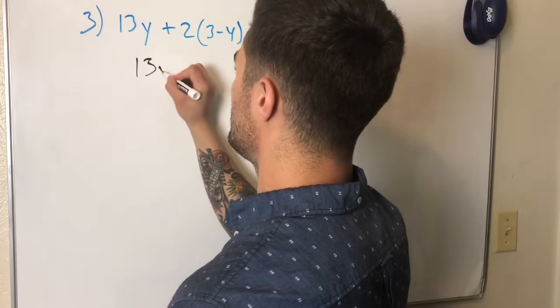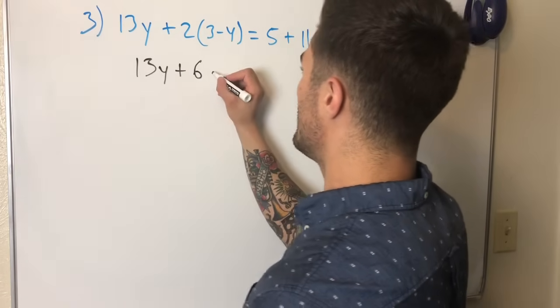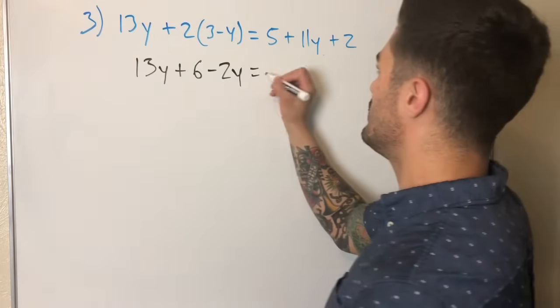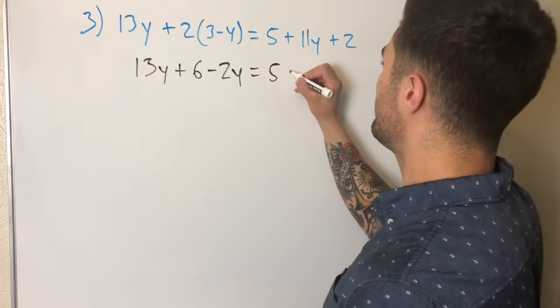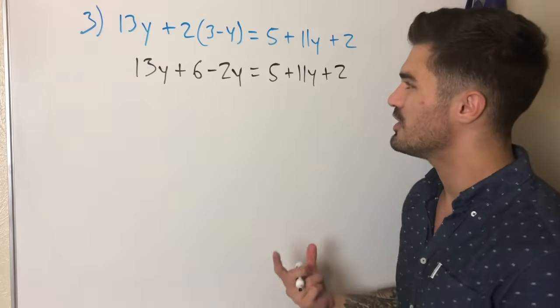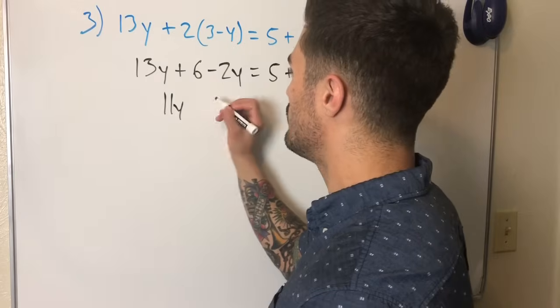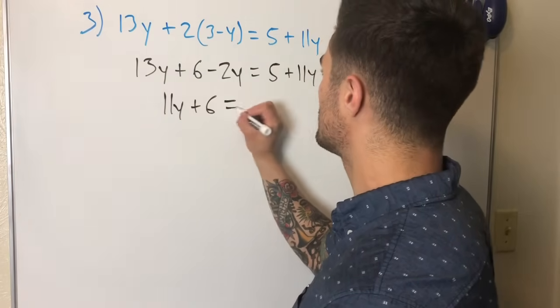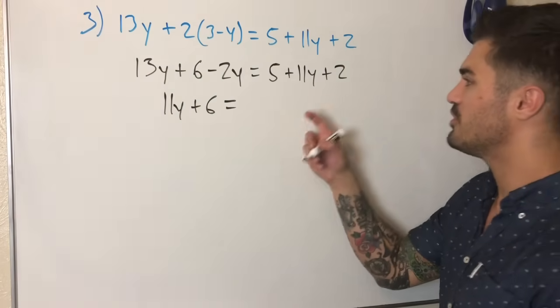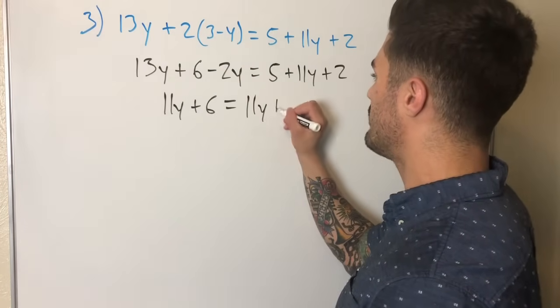Simplify it all. So 13y plus 2 times 3, that's 6. 2 times negative y, that gives me minus 2y equals 5 plus 11y plus 2. All right, so what am I going to do? I can go ahead and combine some like terms. 13y minus 2y, that's 11y. Plus 6. On the right hand side I have 5 plus 2, that's 7, and I still have the 11y as well, 11y plus 7.